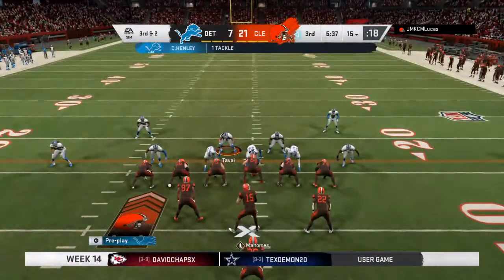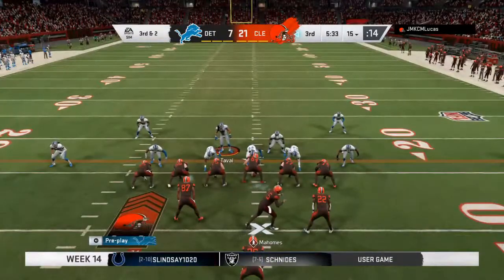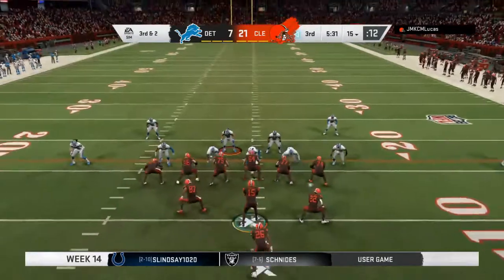Check 4, check 4. 15. Hey, rip blitz, rip blitz. Zoom, fellas, let's go. Right side.